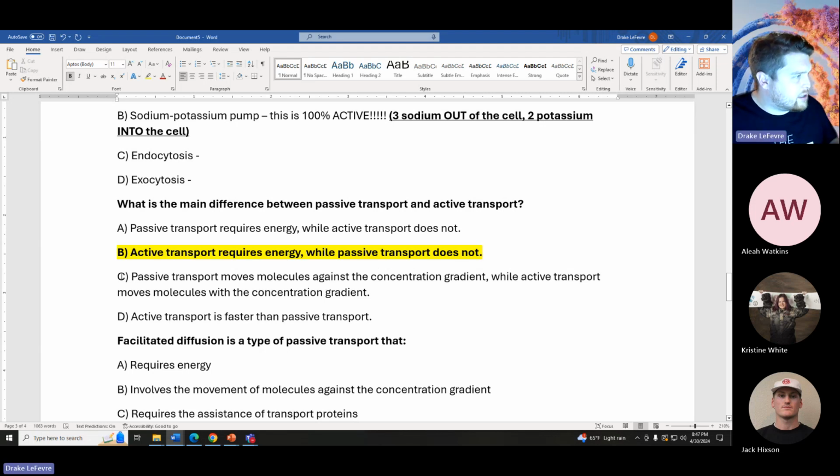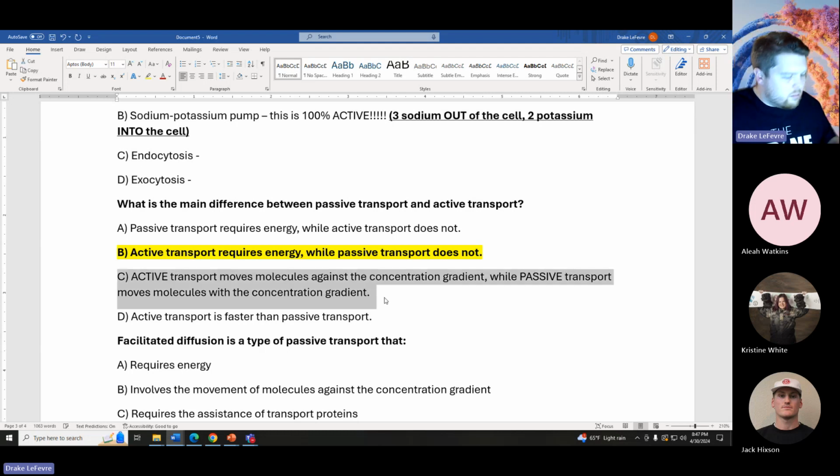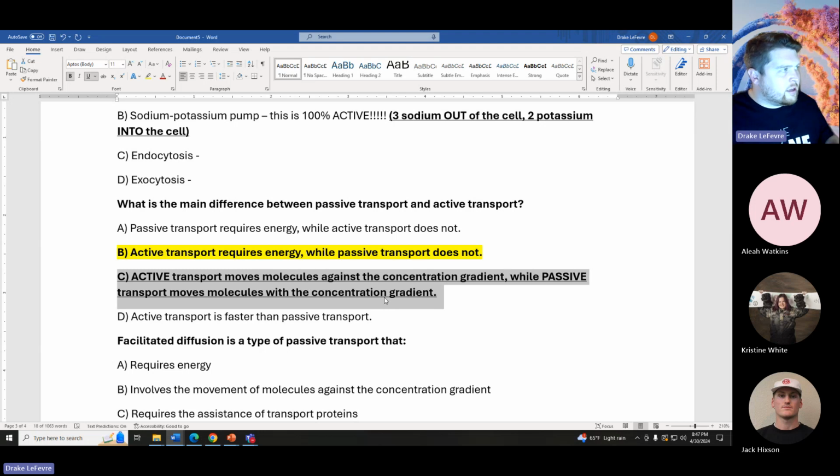This answer choice C also gives us a good idea where we can change this. So passive transport moves molecules against the concentration gradient. That is going to be our active transport moves molecules across the concentration gradient. And then our passive transport moves molecules with the concentration gradient. More than likely, this is the way that you're going to see this kind of question.